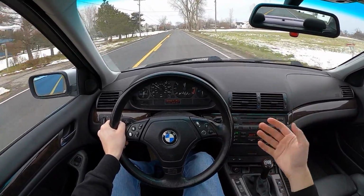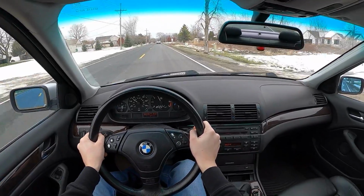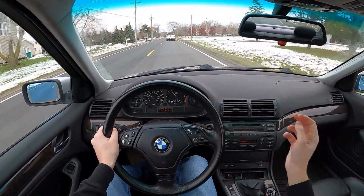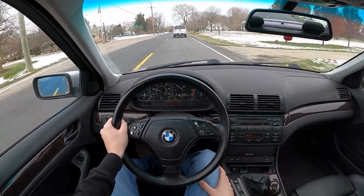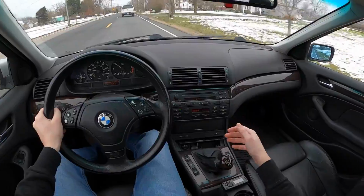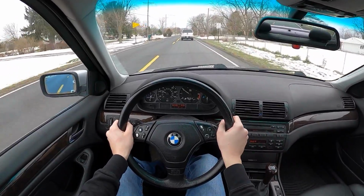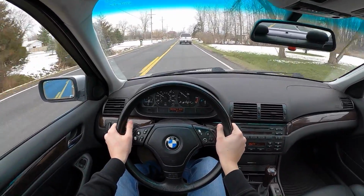It's good to rev a BMW out, blow all that carbon out, and make sure that it's still running smoothly. And the power delivery on this thing is super, super smooth. I mean, what more can you ask for in a cheap winter beater slash hilariously high mileage car?